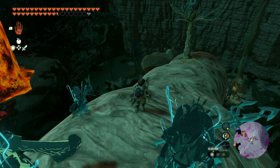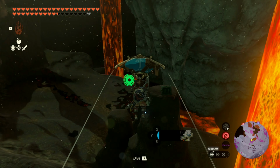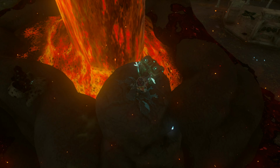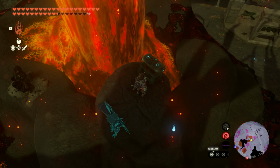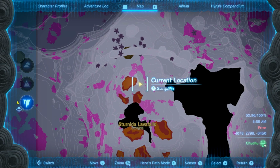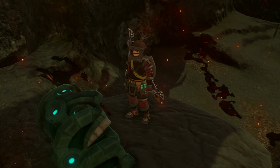So I'm sure that treasure chest has to be around here somewhere. Oh, wait. There it is. Let's see what this is. The Cap of Time. There it is. So I'll go ahead here and show you the exact coordinates. It is -4078 2799 -0450. So let's go ahead now and fast travel back to our base at Lookout Landing.